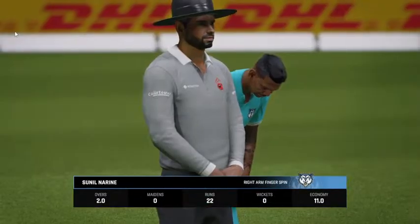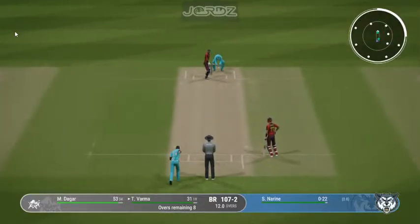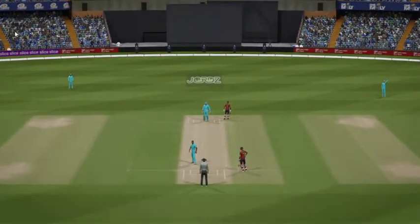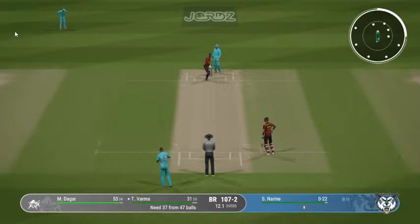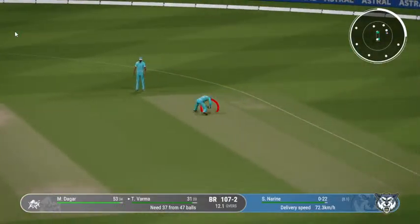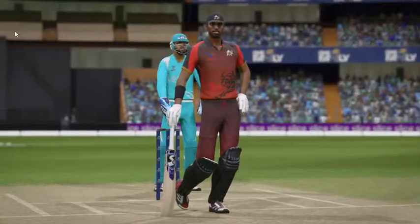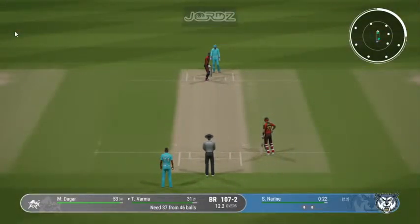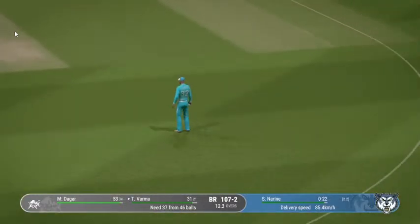Narayan coming back into the attack. The bowler looks really confident. Square cut, finds point, no run. Collects that one, simple as you like inside the ring.